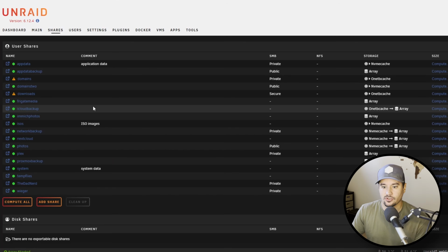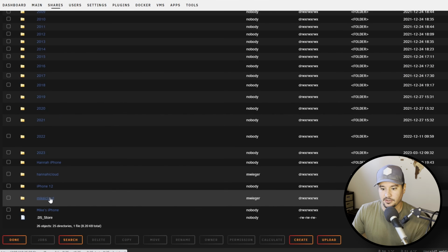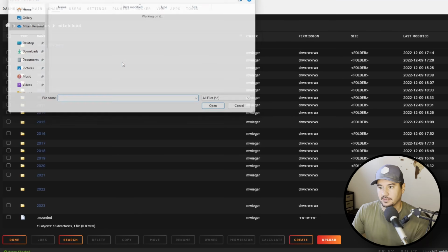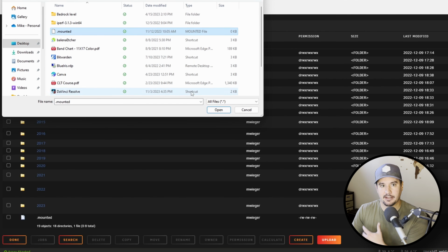So from this point, it's going to be different for everyone. But all you need to do is put that .mounted file into your data folder. So what I would do is go to my shares. If I go to shares and I go to my photos, I'm going to go down to my iCloud and I'm going to go to upload and I'm going to go to my desktop and find that .mounted file and put it in there. So that is extremely important.